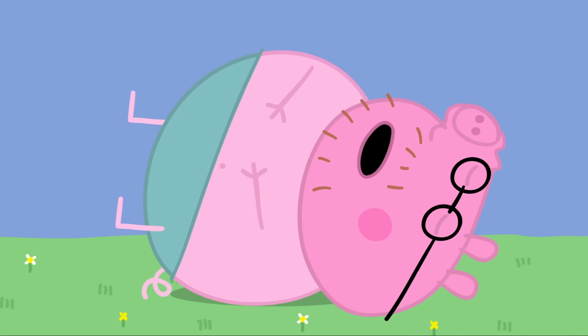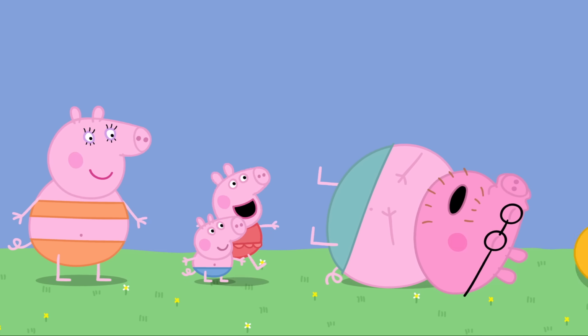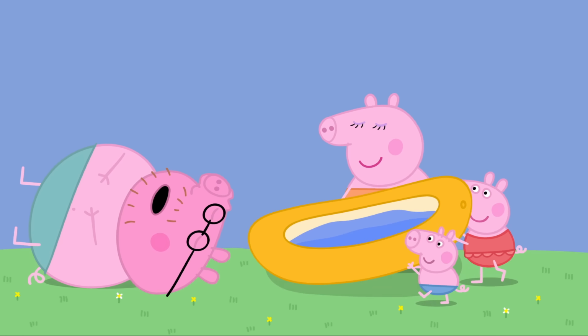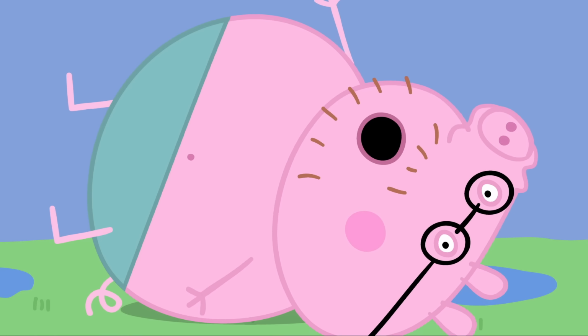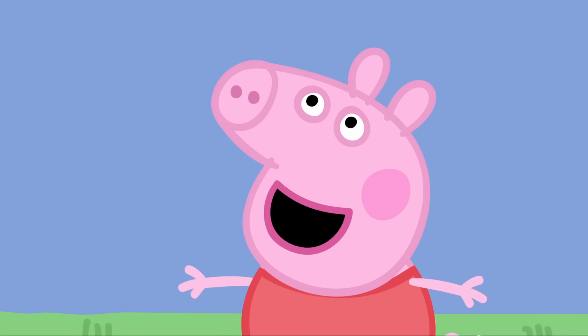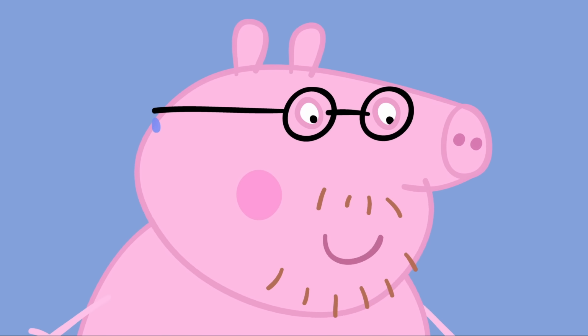It is so warm, Daddy Pig has fallen asleep. Daddy Pig does look hot. Let's tip water on Daddy to cool him down. Good idea, Peppa. Whoa! What happened? You were all red and hot, Daddy Pig. So we tip water on you. Oh, I see. Thank you, Peppa.